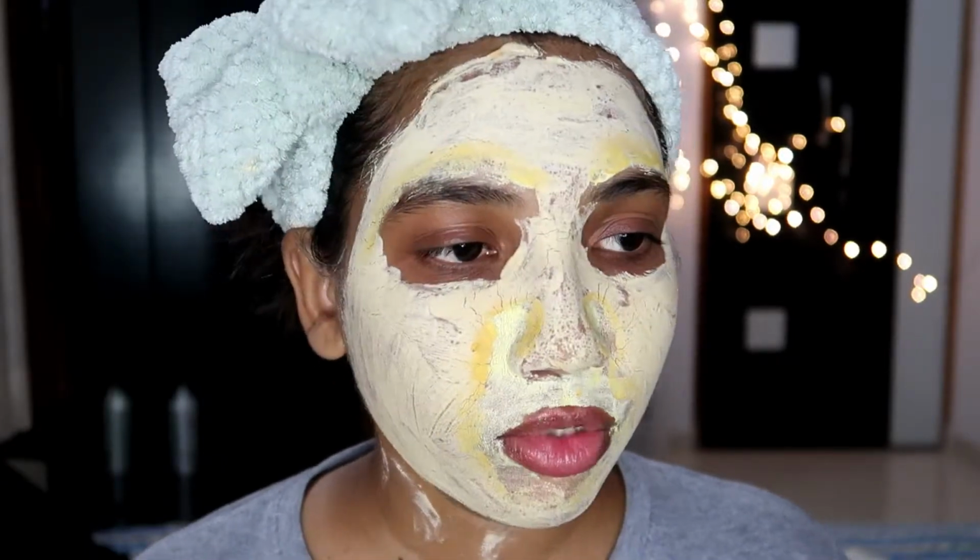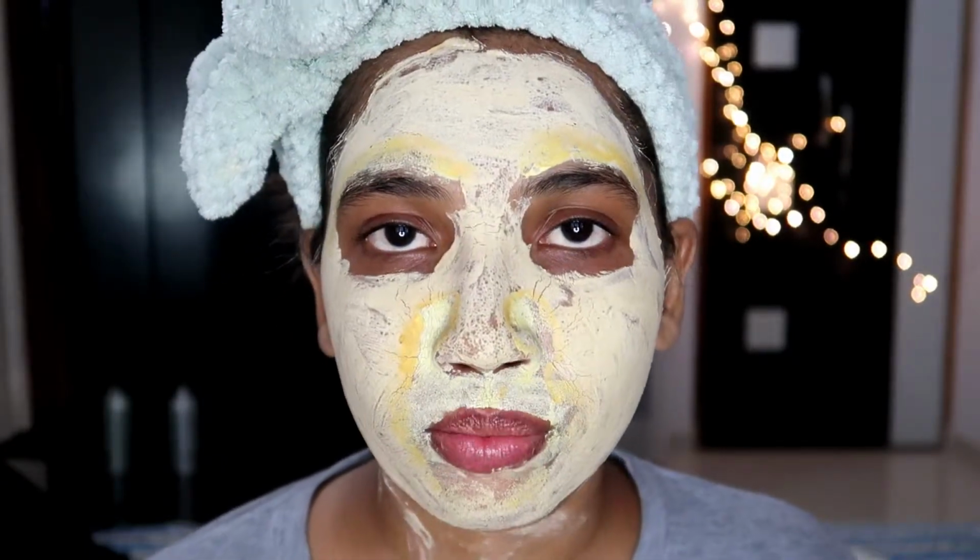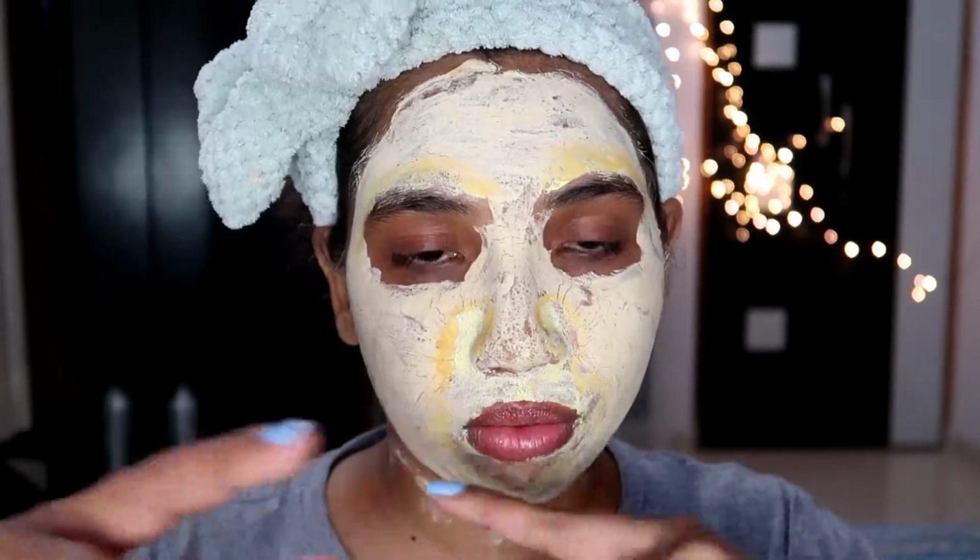Now we just washed it with water. Just wash the water and come back to you. Fine. This is the result after the face pack. Loving it.